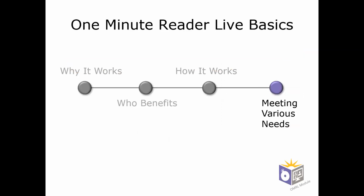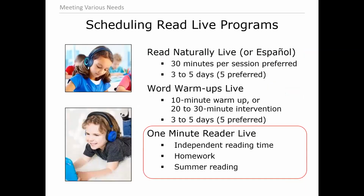And then as we look to meeting various needs of our students, we might have students who are participating in more than one program. So in Read Naturally Live or Espanol, we do 30 minutes per session, 3 to 5 days a week. Word Warm-Ups Live could be a 10-minute warm-up or a 20 to 30-minute intervention, 3 to 5 days a week. But 1 Minute Reader Live can be used with all of your students. If you're teaching second grade and you have silent sustained reading and enough devices, all your students could log into 1 Minute Reader Live and have a structured independent reading activity.